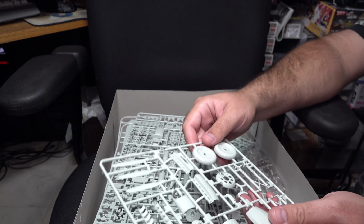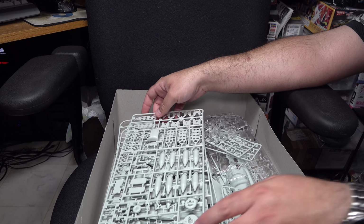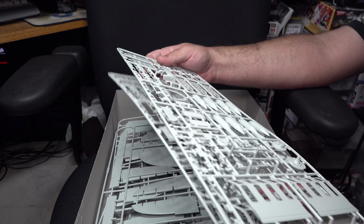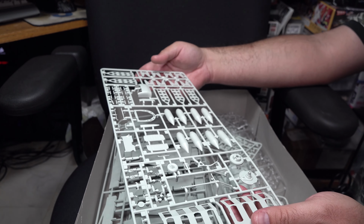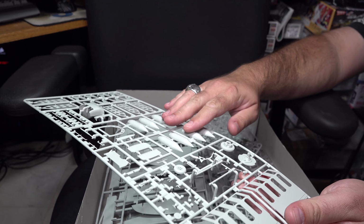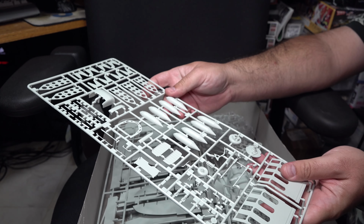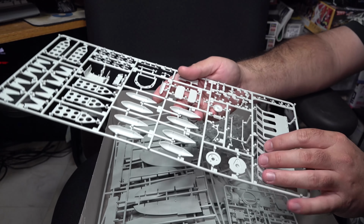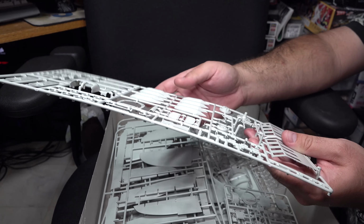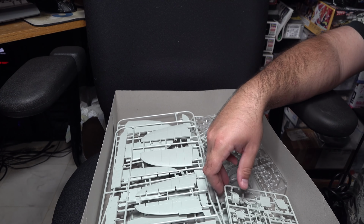Prop blades and side covers for the engines. Next up, we've got another double sprue comprising parts to build up the bomb bay, the bombs, and the various retention components for them, and a few other little odds and end parts. Again, just massive size and a lot of fine detailing. Without a doubt.